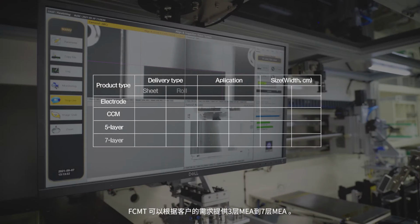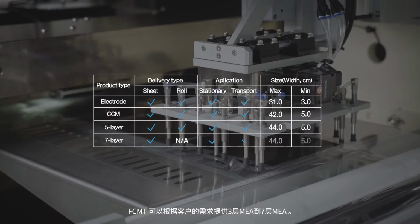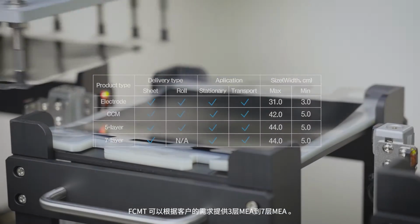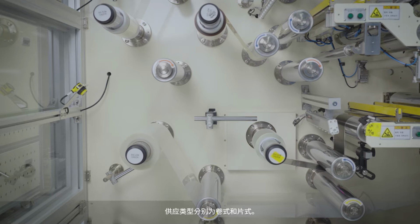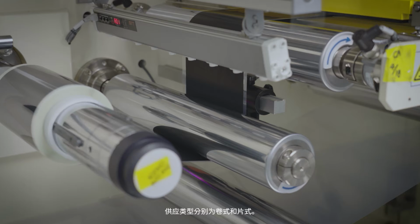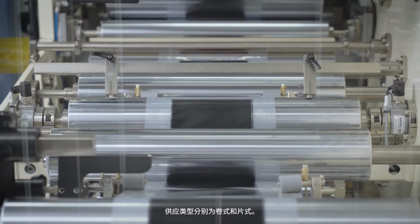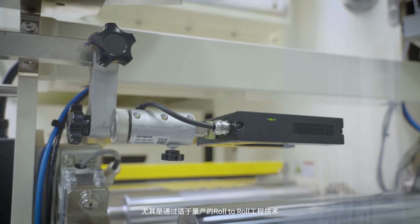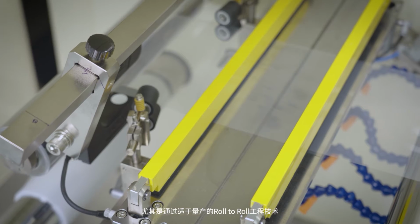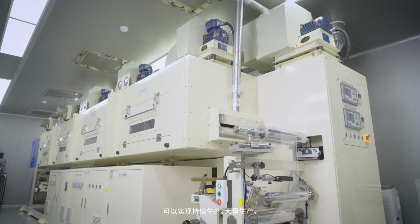FCMT can be supplied from 3-layer MEA to 7-layer according to the needs of the customer. The supply type is also provided in roll type and sheet type. In particular, through the roll-to-roll process technology for mass production, it is possible to mass produce in a continuous processing system.